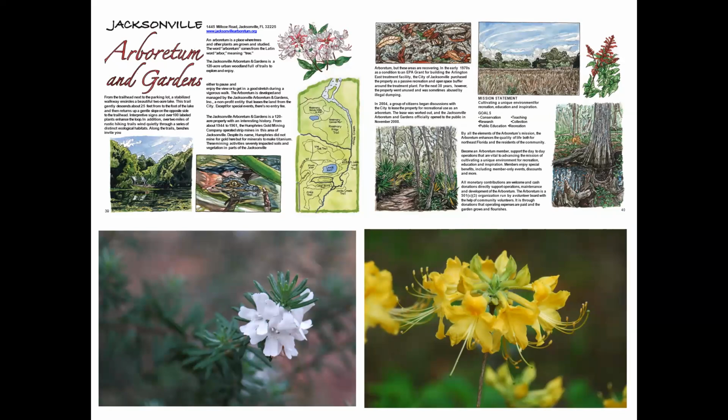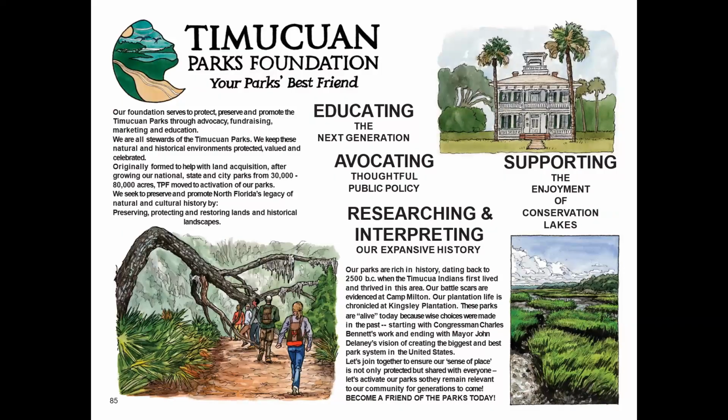And I put images of native plants, because that's really what you only find at our parks is the native plants. And so just giving you a couple examples of the pages in the book. And I'm now on the board of Timucuan Parks Foundation, and they are our friends group for our parks in Duval County that are our preserves and wilderness parks. So if you ever want to support them, become a member, do trail maintenance, anything like that, join Timucuan Parks Foundation. That's our plug for that.